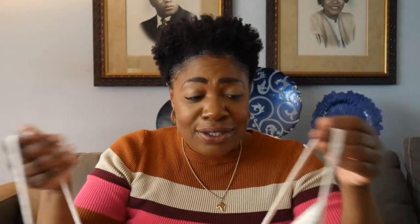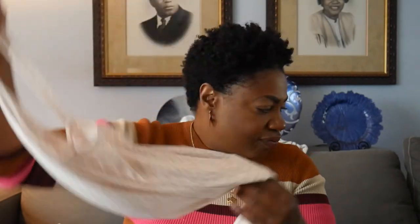But this is my favorite item, and it is so soft. And this was another item that was under $10 that kept me at budget. So even if you get this and you don't really like it, you can wear this around the house. It's comfortable enough to wear to bed. I definitely say get this.